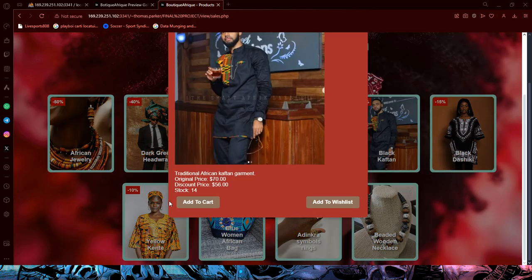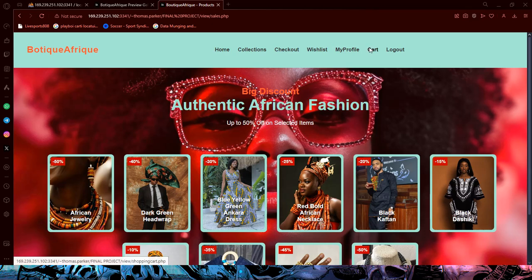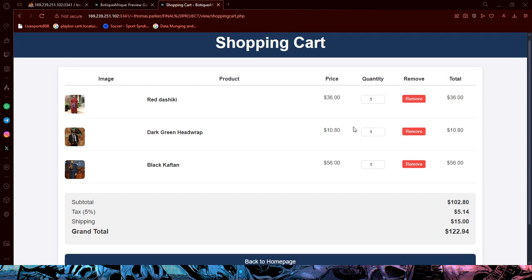So I added this to cart, I added this to cart. So when we go to the cart, you can see that the three items that I went to add to the cart are here: 1080, 56, and 36. Not the full price. The bottom two are not the full price as they should be originally, since they are on sale. But then this one is on sale. So I'm going to buy two of each.